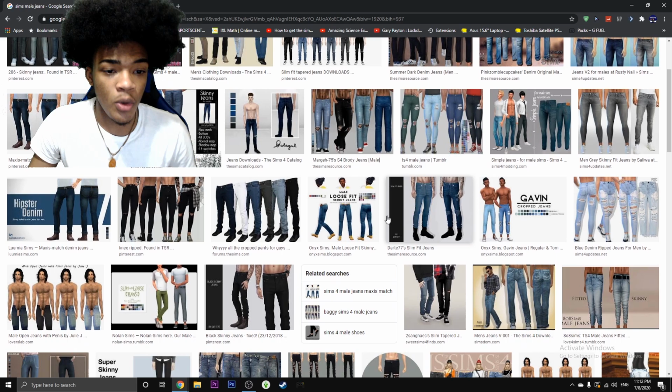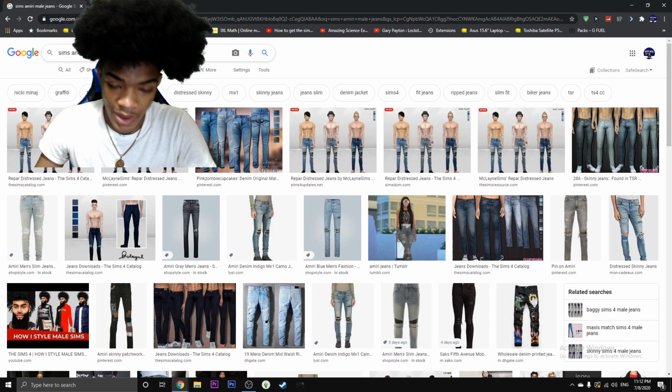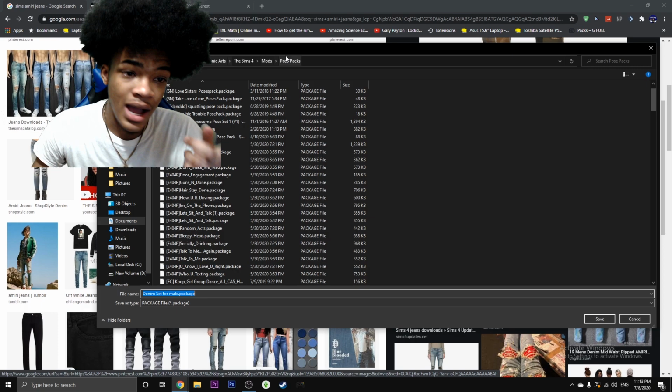But me personally, I like jeans. Let me see if I can find Sims Amiri jeans. If they've got Amiri jeans for men, you know damn well I'm about to cop. Yeah, they've got some nice jeans for women, a Nicki Minaj outfit. This is like actual Amiri jeans. Somebody's gonna have to make Amiri jeans in this game, because if not, I'm gonna make them. I could recolor me a little design.